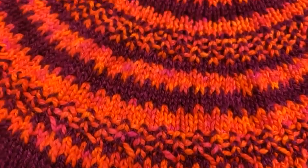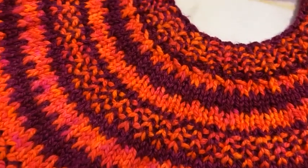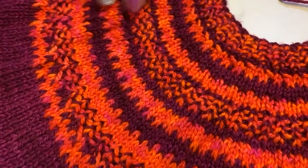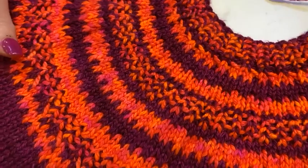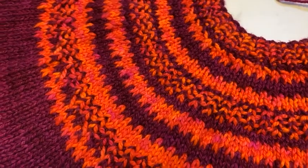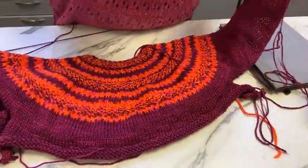So pretty. So I've split it and I started knitting the sleeves. Now in real life, you are going to be doing this in one piece. I am finishing the body on my machine, which makes it a little bit quicker for me, which is important because we're on a deadline. But just to show you, here's what it would look like.